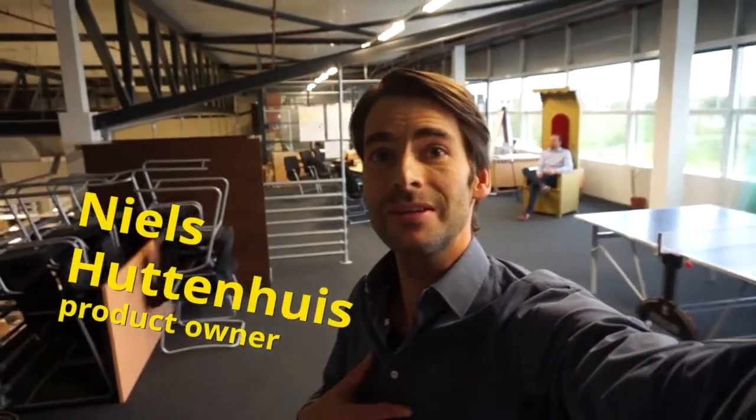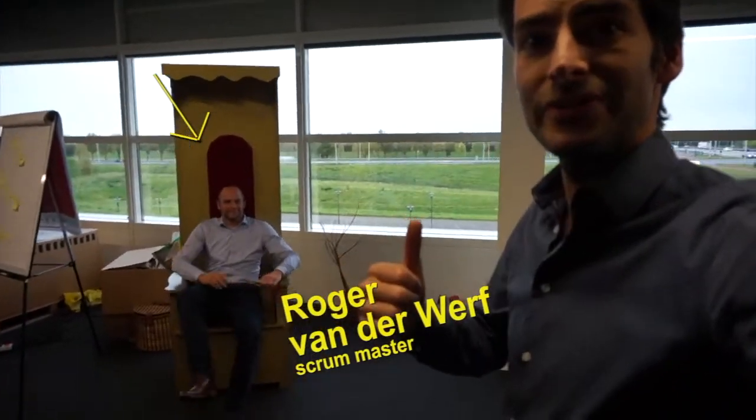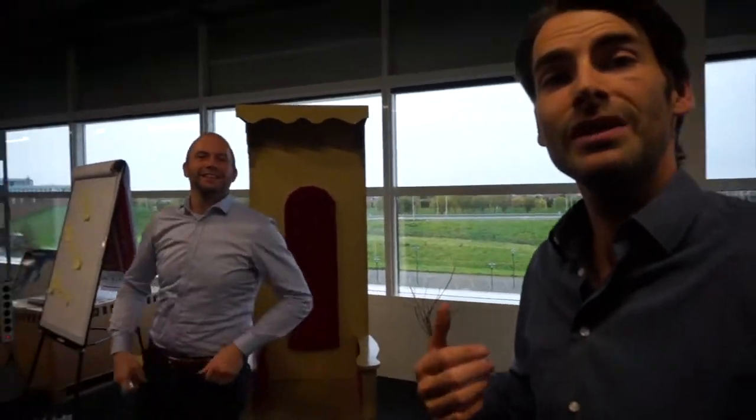One of the challenges for me personally is the switch from my regular job towards working in a Scrum team, the Agile Scrum way of working. Maybe some of you know Agile Scrum or don't know, but I've got a Scrum Master here and his name is Roger van der Werf. Can you explain us a little bit more about Agile Scrum and why it is so useful?